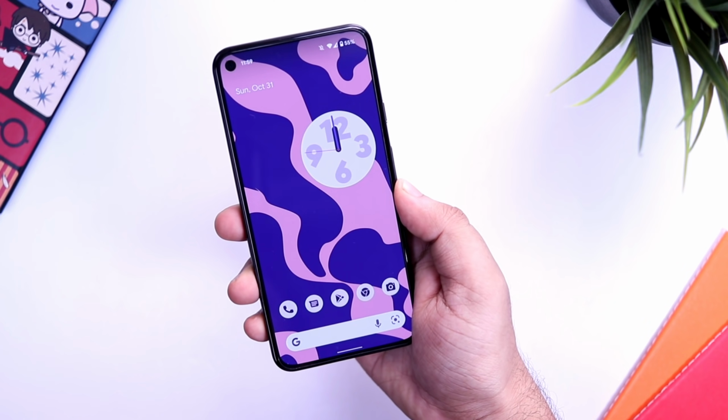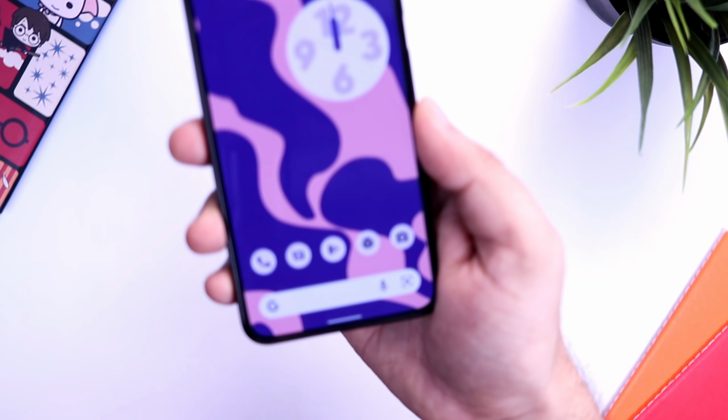Today I will be showing you 5 amazing Android apps that you should definitely download for the month of November.